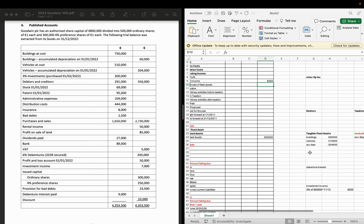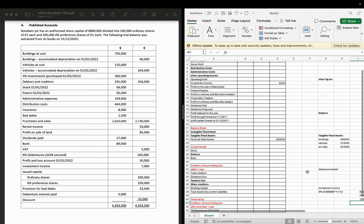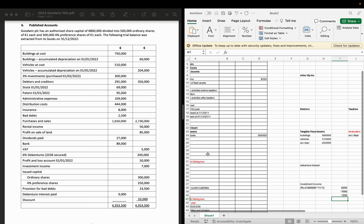Now, anytime you have investment income, you have investment income due. If we go up and check here, this is the only working we'll have, or one of only two. We've received €7,000. That's the amount we've received, so we're due to get 1250. We know normally in a balance sheet that investment income due is a current asset, and that will go into the current assets there. It's not stock and it's not bank, so it has to be a debtor. It's money that's owed to us. So we're going to put that 1250 into our debtors sum there as our investment income due.